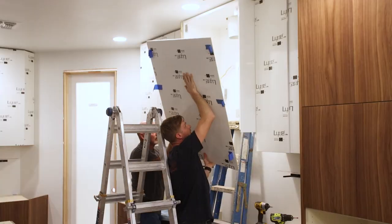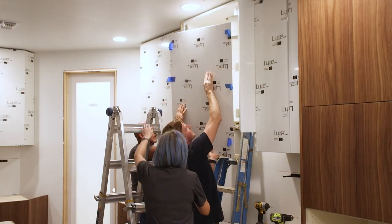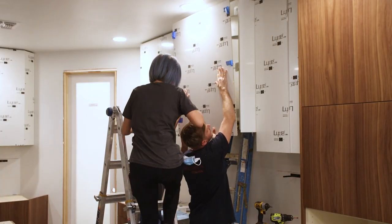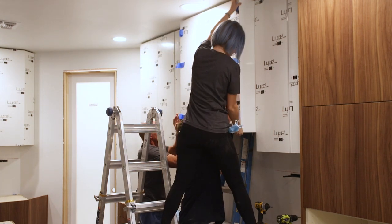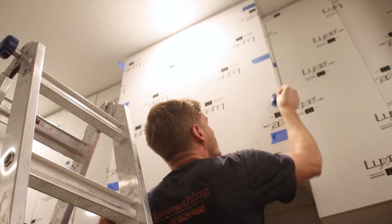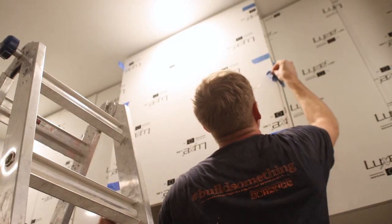Once the cabinet doors were all in place and adjusted, we could begin building the range hood cover. Once again, I was going for a really sleek and minimal look. So I designed the hood cover as a simple white box that blended in with the upper cabinetry.